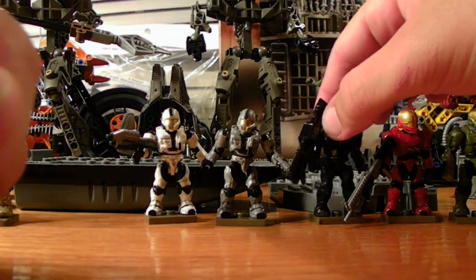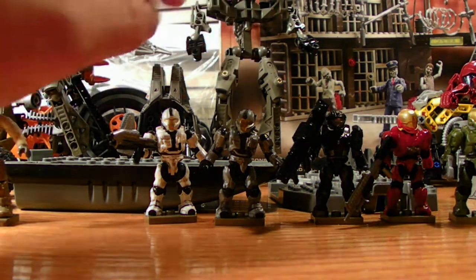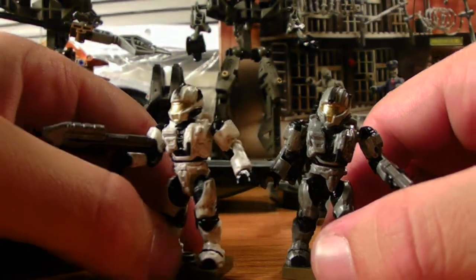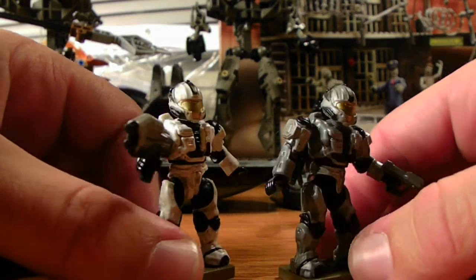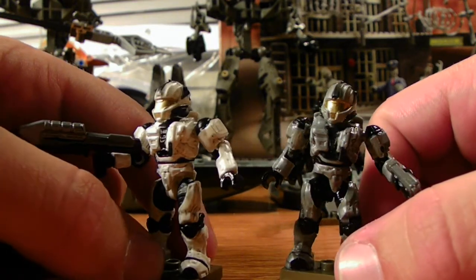And I went to another guy at a place called JB Comics and Toys, and they deal with all kinds of old toys and video games. I got a bunch of old Halo figures for $4 apiece. So I got a white armored and a silver armored CQB Spartan. So I thought that was a pretty good buy.